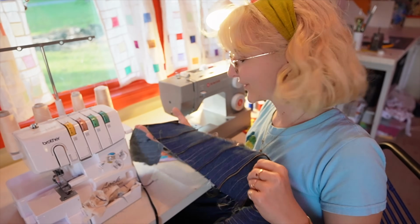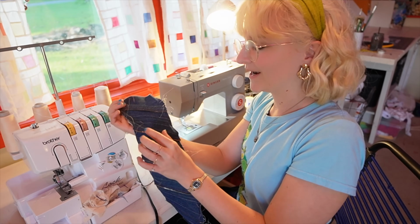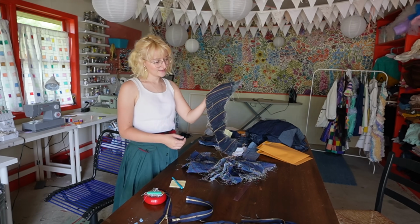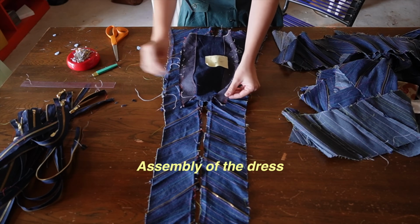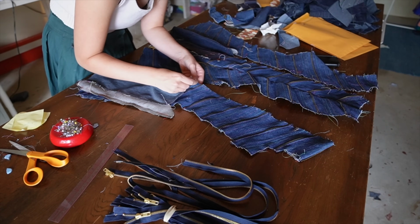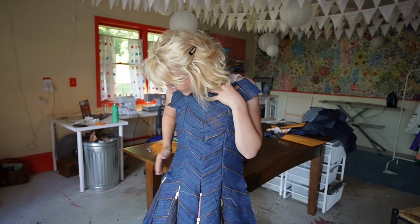Already looking so much more colorful and a little bit funkier, which is what I wanted. Like some subtle stripes, you know, not as out there as the zipper, but still just a bit more interesting. I finished sewing my thread stripes on these pieces. Progress is being made. Obviously, it's not really wearable yet, but it's cool. It's becoming cool. I like it.